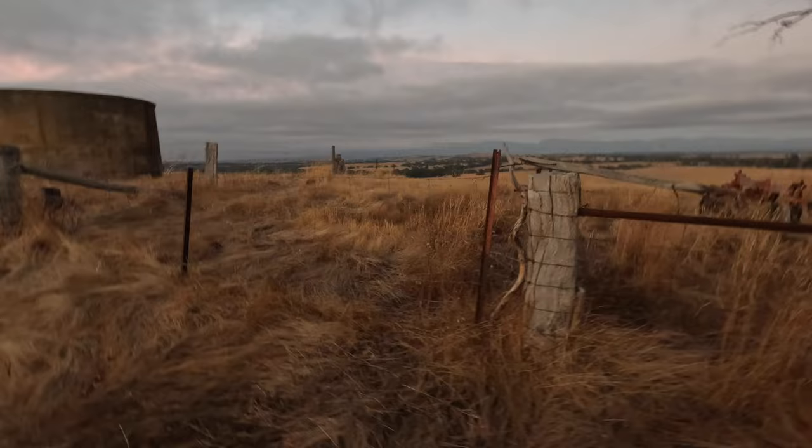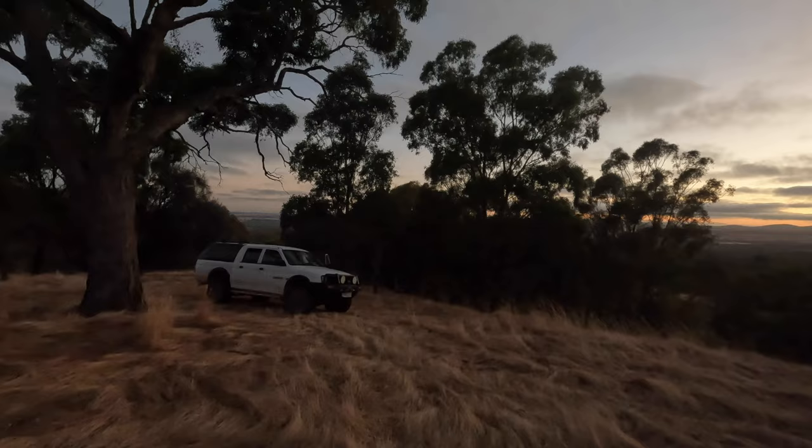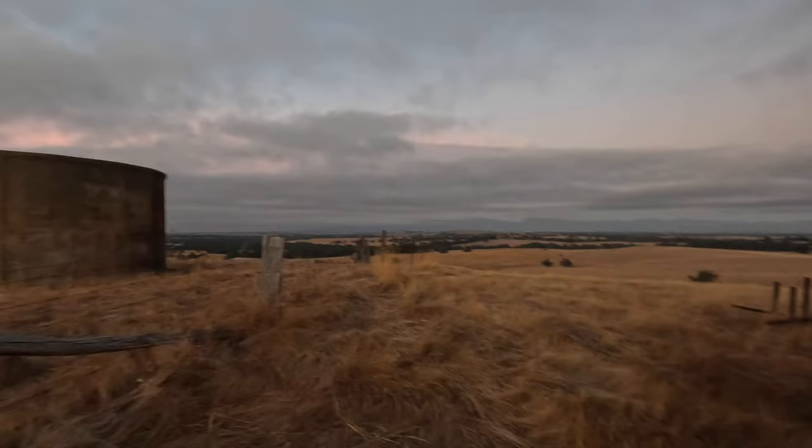Just give me a bit of a look at the views from where I am today. I'm at a new property. This is Tim's place, and he owns a local winery out here. And up in these hills where I am, there's a few burrows.